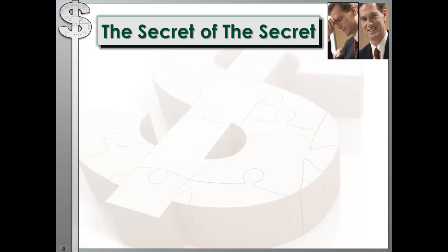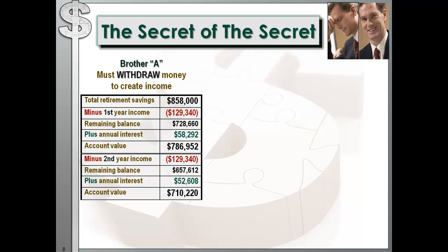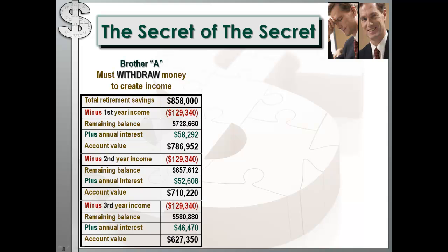So here's the secret of the secret and how the accounts work. Brother A must withdraw money to create income. So he started with $858,000. He takes out $129,000, which leaves him $728,000. Of course, he hasn't taken all of his money out, so what's left earns interest over the year of $58,000. So therefore, at the end of the year, he's got $786,000, which is less than he started with. And he does that every year then until he runs out of money.